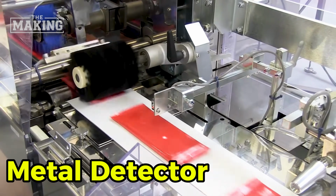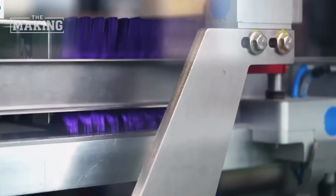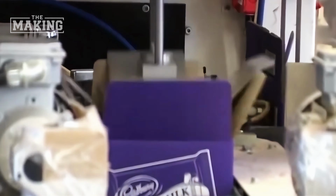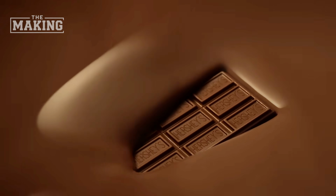A metal detector provides the final safety check, running non-stop, scanning every bar on the line. A single missed fragment would trigger a full batch recall. But cacao's journey does not end as a chocolate bar.